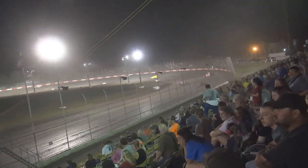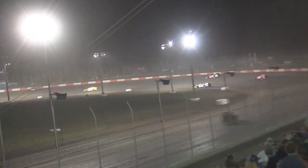Benninger still sticking to his high line. Let's see if the 33 of Vanderbeek can close it up. Lap traffic coming up here on lap number 8. We'll see how they handle this lap traffic. Is now Xander Vanderbeek closing the gap.